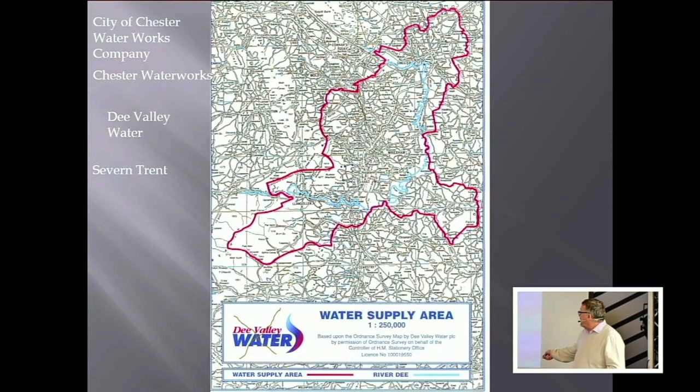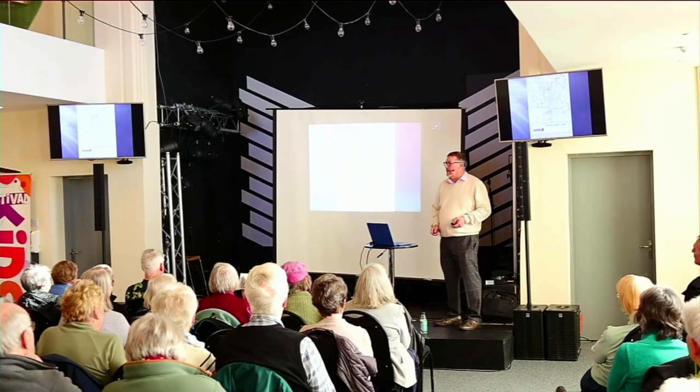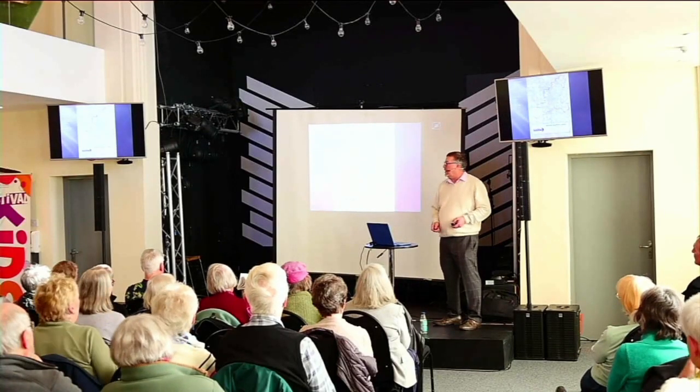Chester Waterworks, as it was at the time, became City of Chester Waterworks in 1600, one of the oldest private water companies, I dare say, in the country. For those who could afford and purchase a water supply, mostly the ecclesiastical authorities. It was resurrected as Chester Waterworks in the 19th century.